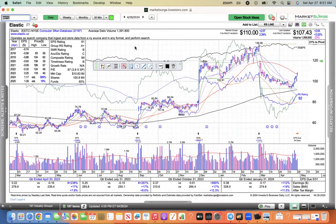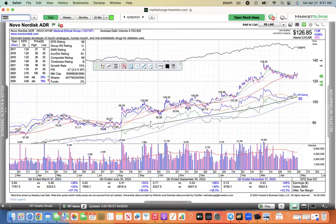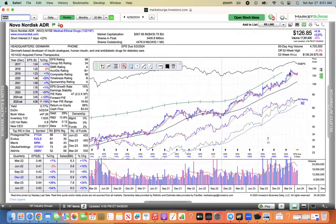Anyway, I got to move on to the drug stocks because they're reporting earnings this week. Novo Nordisk sold off 6 weeks in a row, which it hadn't done in years. But you could see this earnings line heading due north, and this is the weight loss king. I believe they're going to just blow it out. They're selling everything they can make.